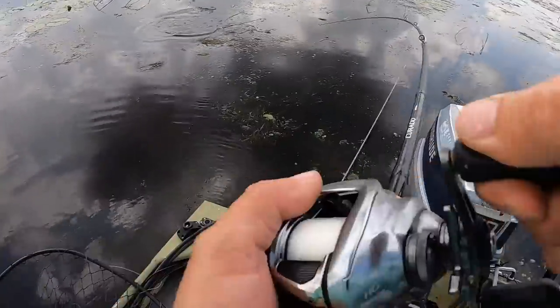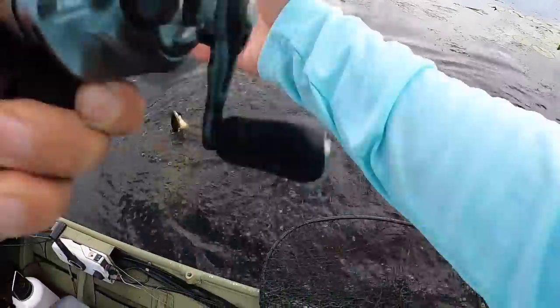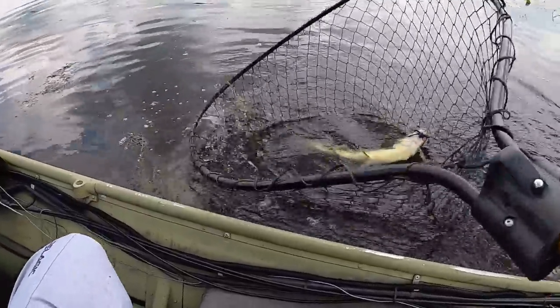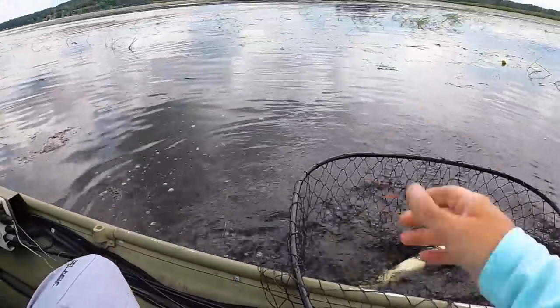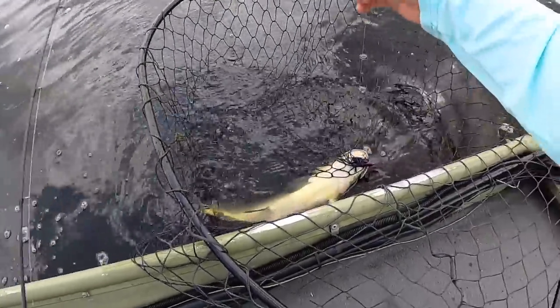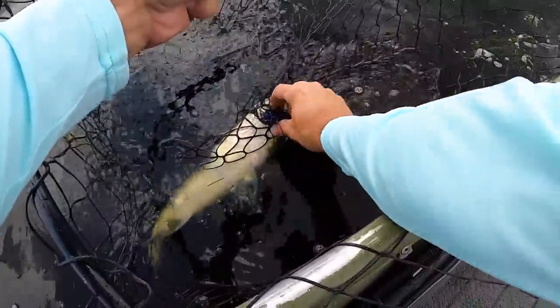Oh, she ate it. I got her, I got her. Dogfish apprehended. It's a little one though, but it is a bowfin. That thing hit that frog, didn't get it. It's so hard to hook them on top water, and got it on the comeback, throwback on the swim jig.